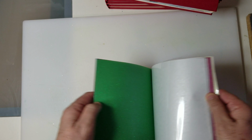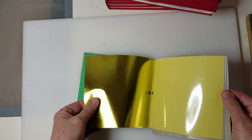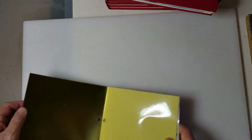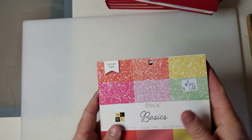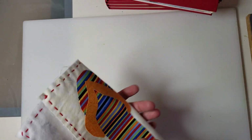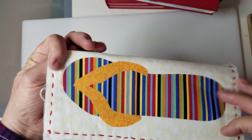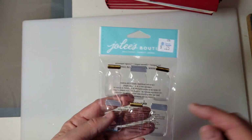I found kind of like washi paper. I've already used this, and I'll show you how in a minute. It's very pretty, and it peels off the back. And I'm using it for my little fairy princesses, which I'm going to show you here in just a minute too. I found this for really cheap. I think I paid $1 for this. Somebody hand did this, and I'm probably going to put it in a summer book.